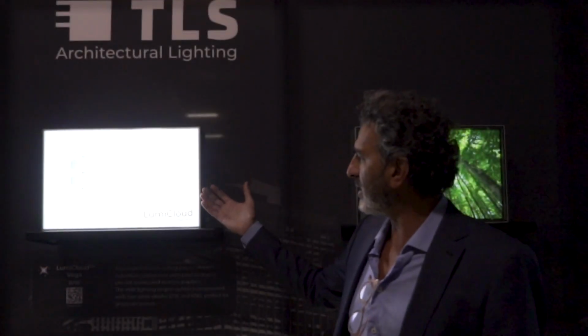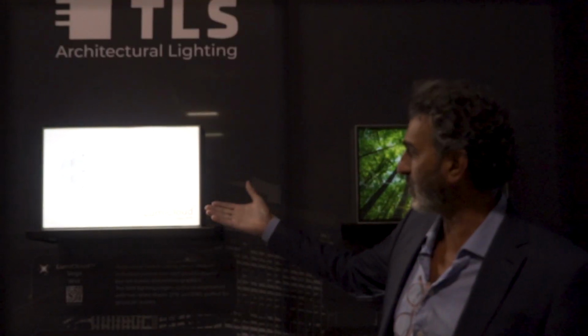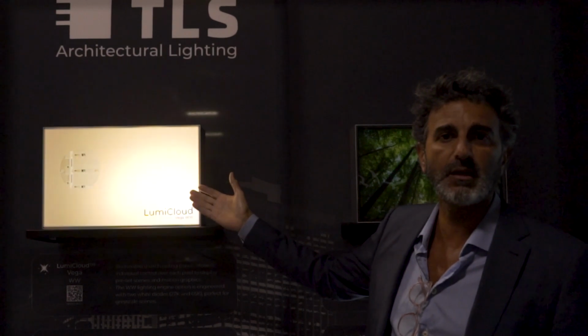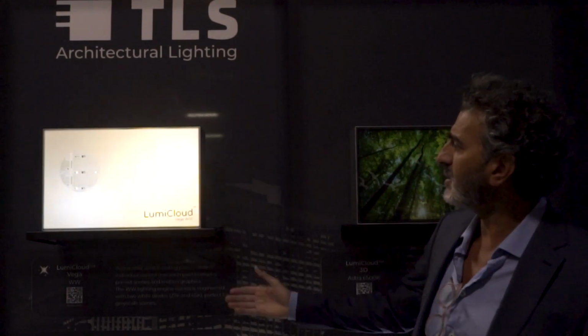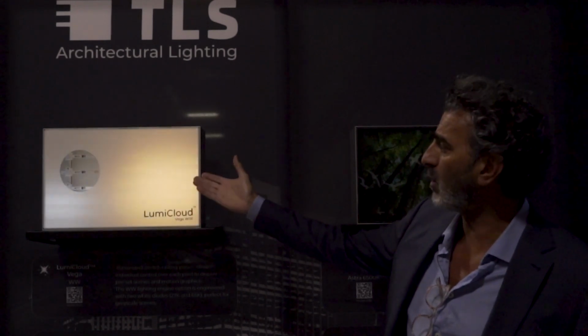On my right hand side, we're presenting one of the Vega family products, which we call Vega WW, a warm white and cool white pixel control system. As you can see here, we show the ability to pixel control and to create different effects. Great product for architectural lighting.